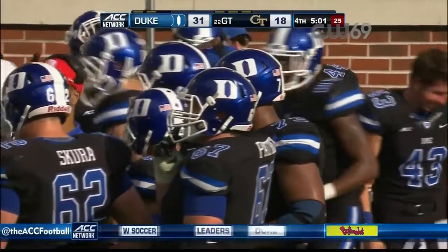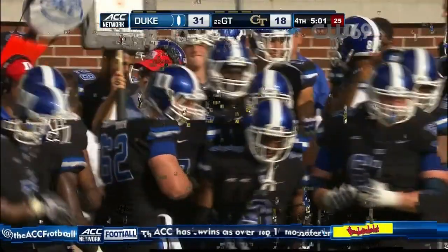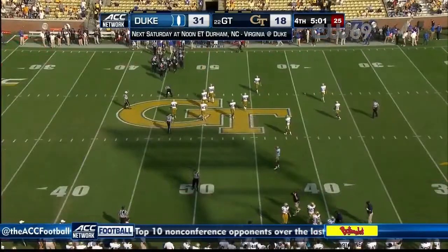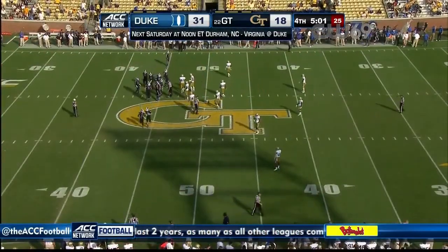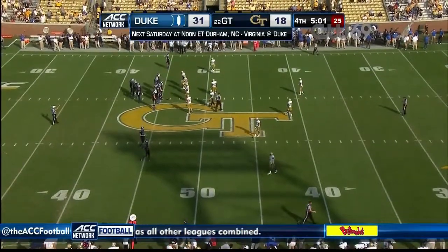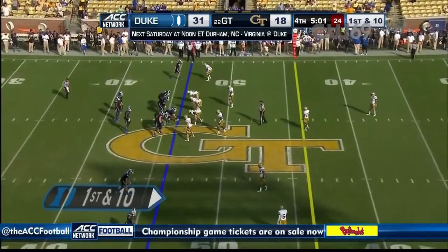Will not be able to hang on to the timeouts. Down 2 scores, as you were talking about, Tim. Right away, they've got to conserve as much time as they can. I would think that they've got to get a 3 and out. They've got to find a way to get a 3 and out. They just have not done that to Duke's offense today.